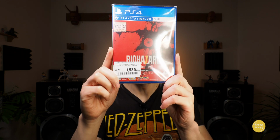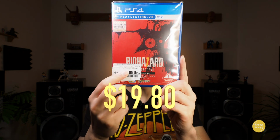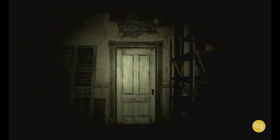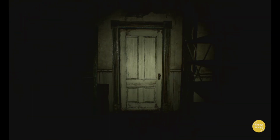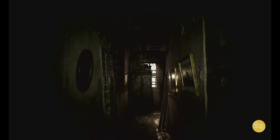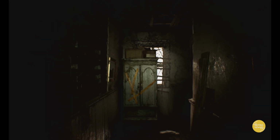But anyhow, then we have Resident Evil 7, and now this one I paid $19.80, as you can see here on the tag. And definitely an interesting game. I've only played the first initial section, but I'm definitely looking forward to playing this, as it looks like a pretty thrilling game. But anyhow, that's pretty much it for PlayStation 4.